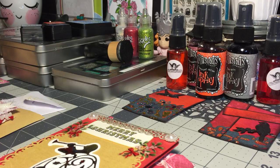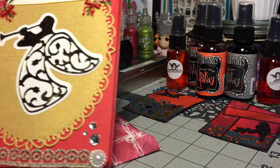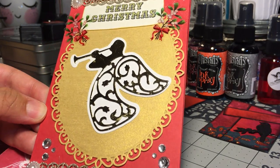I am especially loving the paper that you sent. Wait until you guys see this paper. But first, let me share with you her amazing entries. Here is her card. Isn't this beautiful?